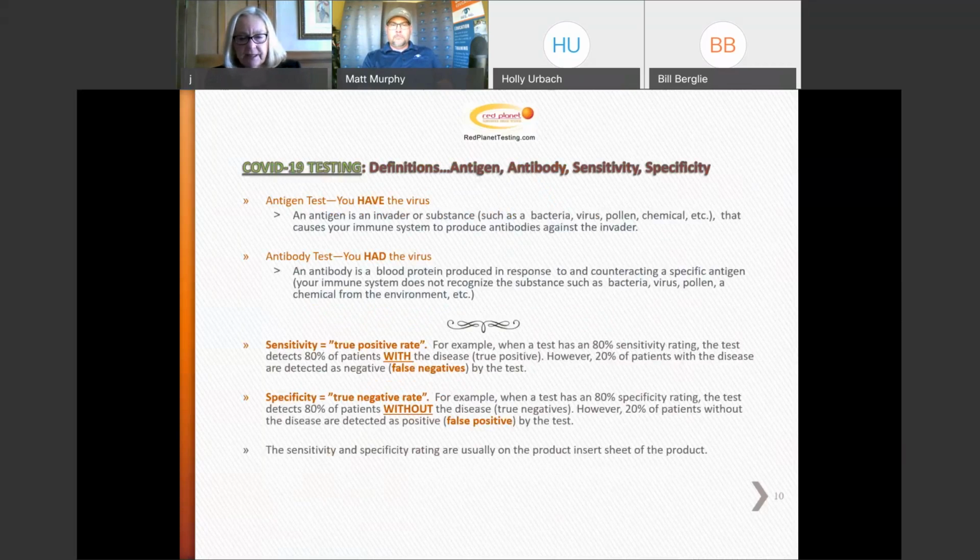Definitions. And it's funny, we were joking around about this a couple of weeks ago, you know, 6 months ago. People knew what an antibody was, but nobody knew what antigen was. Nobody knew what sensitivity was, and nobody knew what specificity was. So let me go through this with you, just in case you're using a COVID test or you want to make sure it's a good test. An antigen test means you have the virus. An antibody test, as most people would assume, means that you had the virus. If you have antibodies in your body, that means you've had it.